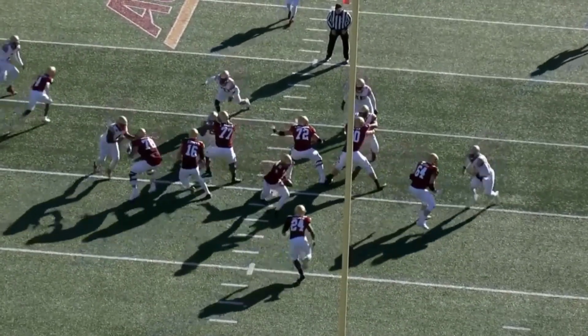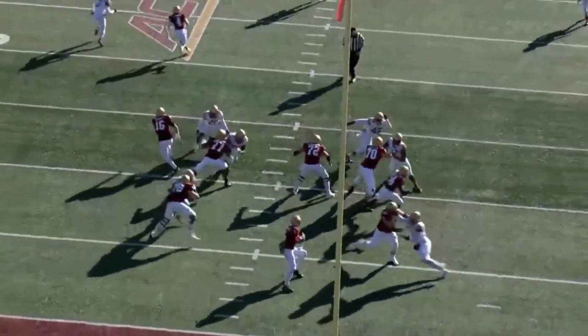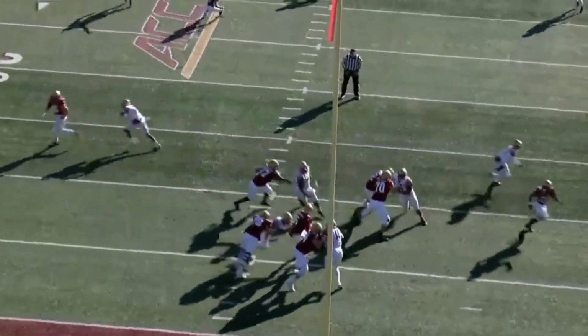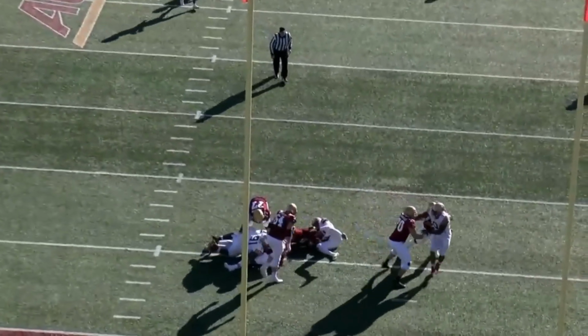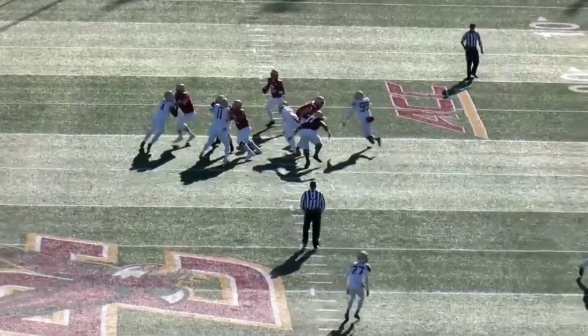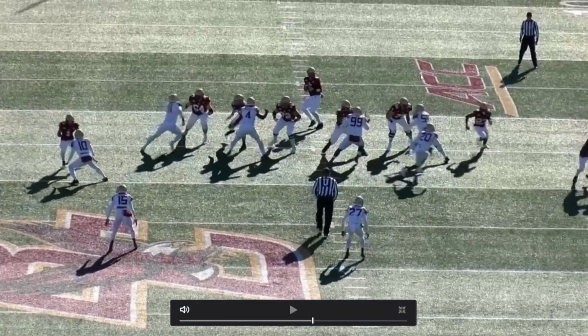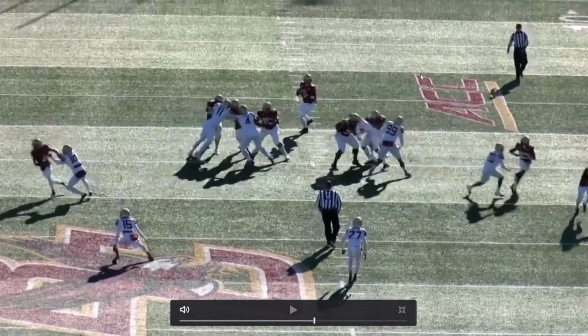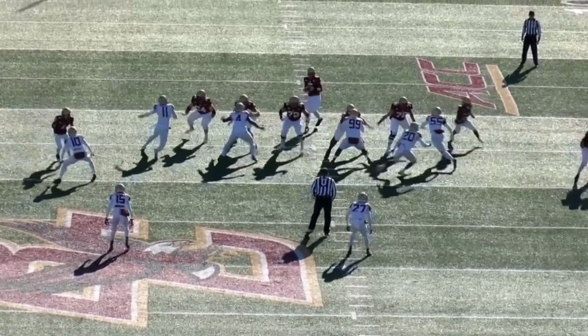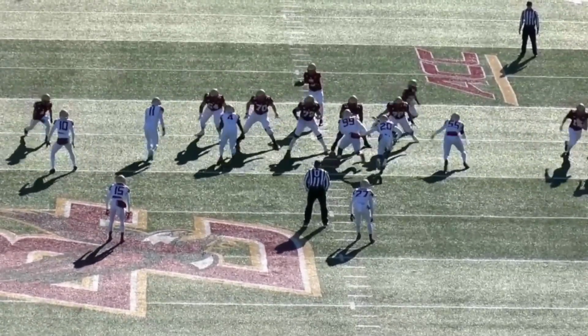Right, and it goes back to just playing a little bit too high at times. He's got to get those knees down and bend and get a little bit more leverage with his blocks. And I think that's the main issue when he's moving laterally. Here again, same thing where it's a stunt. He does a good job of punching 99 here, but not seeing the stunt come inside too late, and then doesn't have good enough leverage, playing a little bit too high.